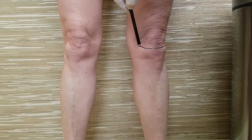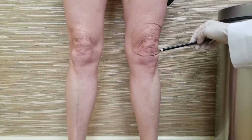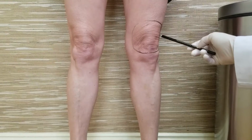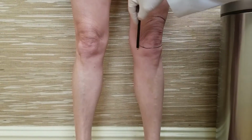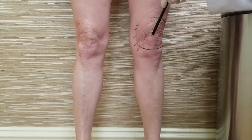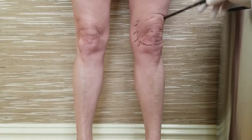A very common complaint that women have is crepey, wrinkled skin of the knees and lower aspects of the thighs. This is caused by cumulative exposure to the sun through the years. Until recently, there hasn't been a predictable way of improving the skin in this area, so it's been very frustrating. We now have an effective treatment protocol.